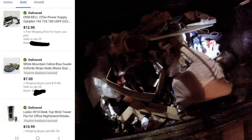All right, let's go to the next items that I found. It was this power adapter. I think it was for a computer or something big like that. It was $12.90. Just threw it into a flat rate shipping envelope. I made like $5, $6 out of it.